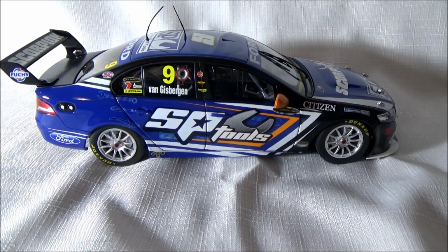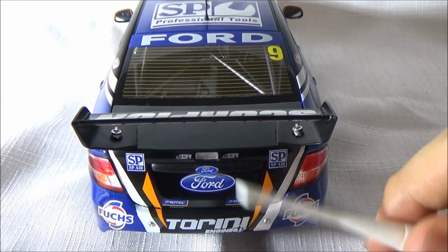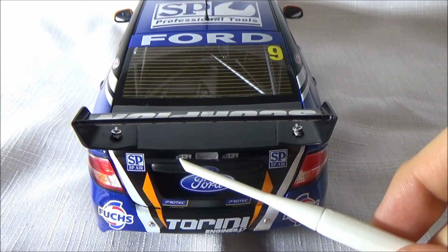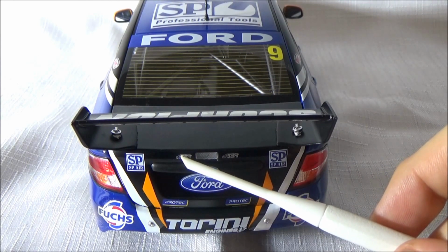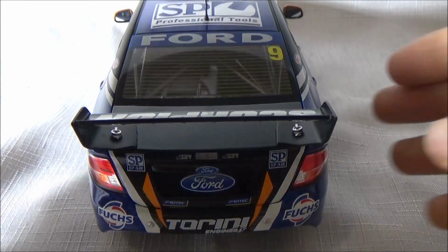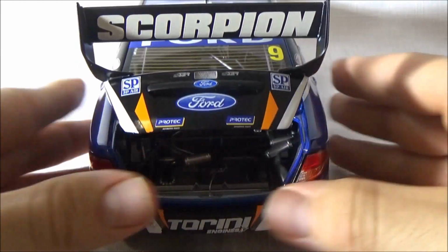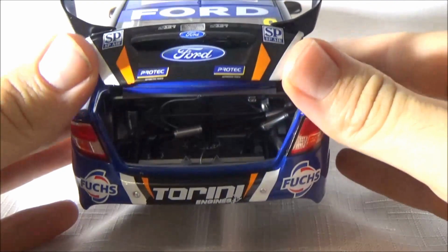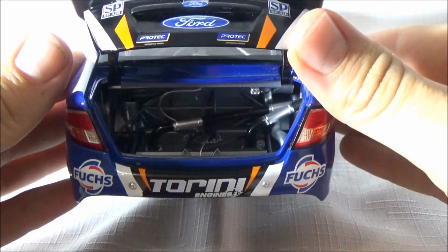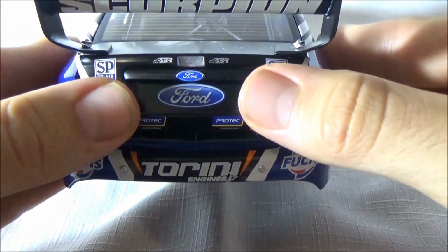Now we'll have a look at the rear of the car. Alrighty, just looking at the rear, a couple of little details here. You've got the SBR logo. Pretty much SBR ran all these logos on their cars through the years they were racing. And as always with Classics, you're going to get a very, very well detailed fuel system at the rear of the car with the boot. You've got all the detailed sump, fuel sump and plumbing in there. So that is the rear.